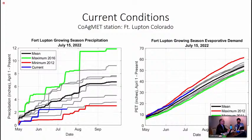This is weather data from one of the CoAgMet stations. Our farm, we were one of the first to participate. I think we were one of the first 10 CoAgMet stations that went up. We actually purchased the station and put it on one of our farms as part of an onion research project.